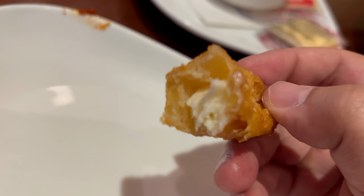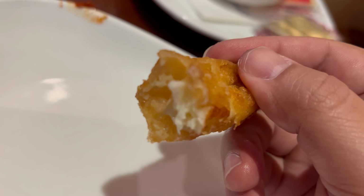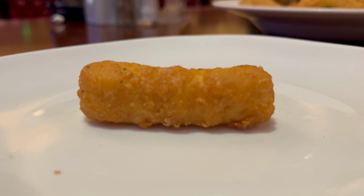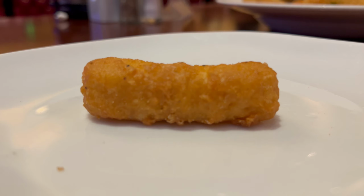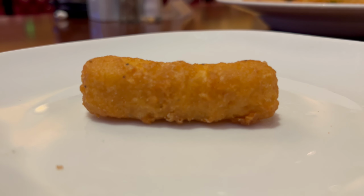A decent pull on the cheese, and it's a very mild mozzarella. Nice flavors, not too salty. It's a good mozzarella stick in general. A relatively light fry here. My hands aren't completely oily after this. And I really do like their marinara sauce. It's incredibly zesty and savory, with just a hint of spice on the back end. It's all very good. That's a nice start to the appetizer platter.